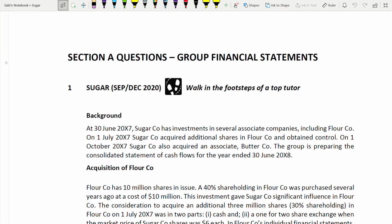It needs to be done consecutively, one after the other. After you have finished all the questions under group financial statements, then you touch the next set of questions, that is your ethics or Section B questions. That's how the process should be. It's not that I do group questions first, then ethics because I got bored with group financial statements. No, this phrase should not come up: that I got bored with the group financial statement questions. No, that's the whole purpose.